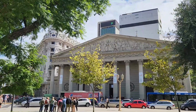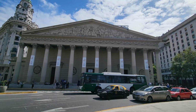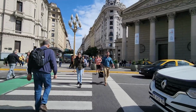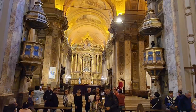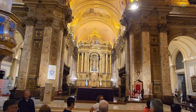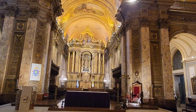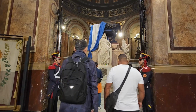From the outside, the Metropolitan Cathedral, with its neoclassical columns and triangular pediment, looks more like a Greek temple than a church. But as we step inside, it's a different story. The interior is bathed in warm yellow hues, with painted ceilings and marble-clad walls, giving it an almost European Baroque feel. On the right, a chapel stands apart from the rest of the cathedral.